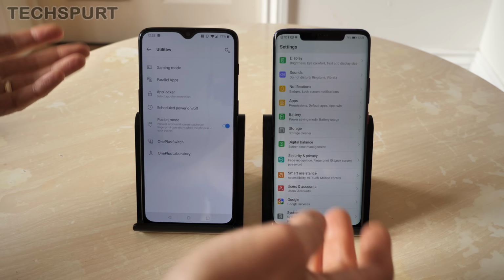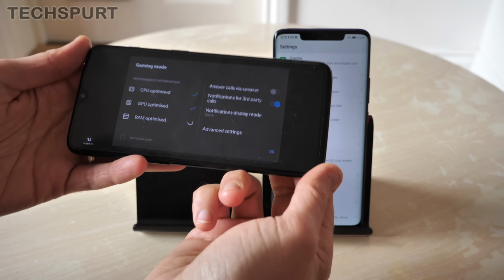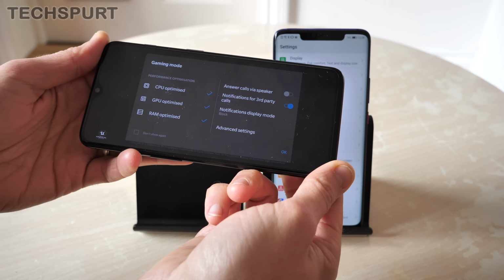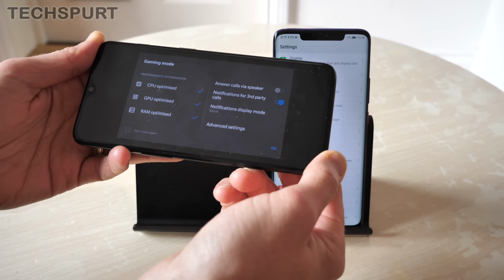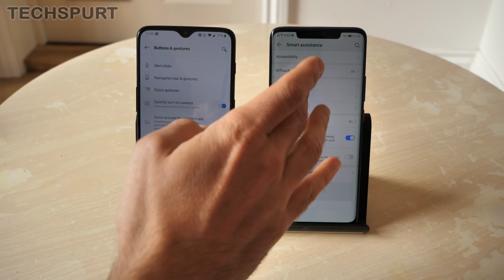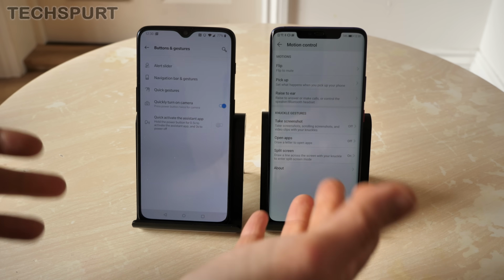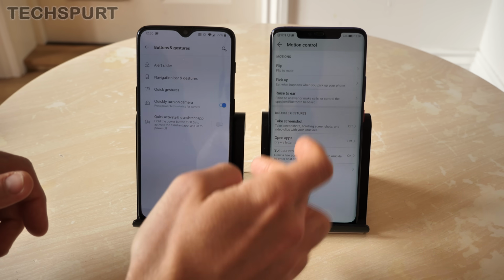So for instance, gamers are well catered for on the OnePlus 6T by the gaming mode. Start up a game and you'll see you'll be able to block any notifications from disturbing you while you're playing. You can optimize the performance so all of the resources are dedicated to that game and so on. Both phones also add all kinds of gesture controls as well, so you can quickly flip to mute, all that kind of stuff. Quickly take a screenshot, answer your calls with a gesture, all kinds of great stuff.